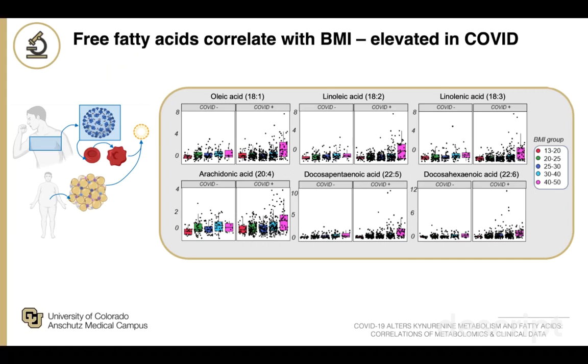We then return to the idea of fatty acids. So now with many more patient samples, we are able to focus in on specific time points and specific groups. And so in this presentation of data, we are looking just at the samples acquired at admission of the patients. And so for some of the patients in this study, we have a time course sampling, which we'll talk about more in a moment. But these are just the initial at admission samples.